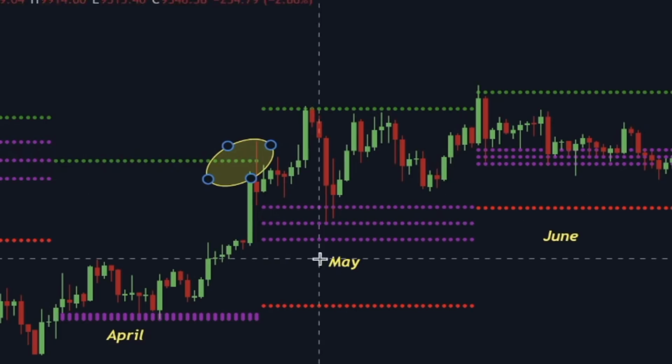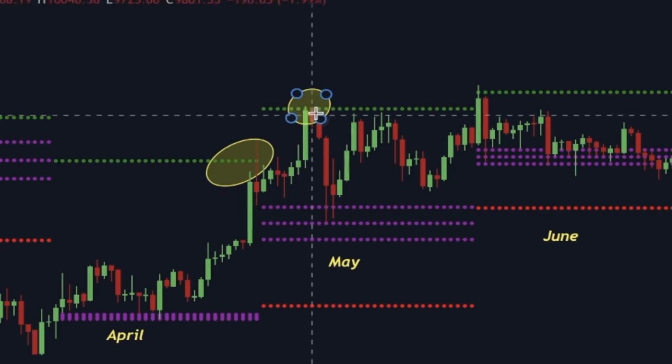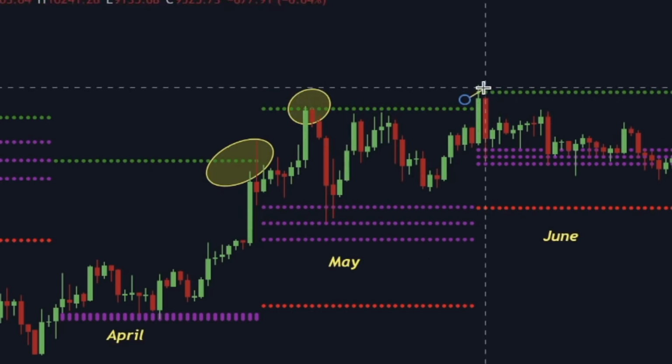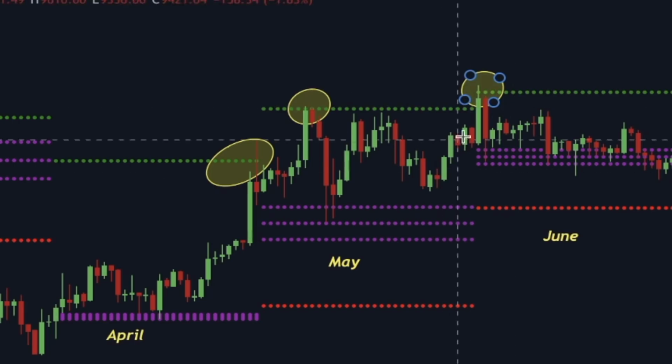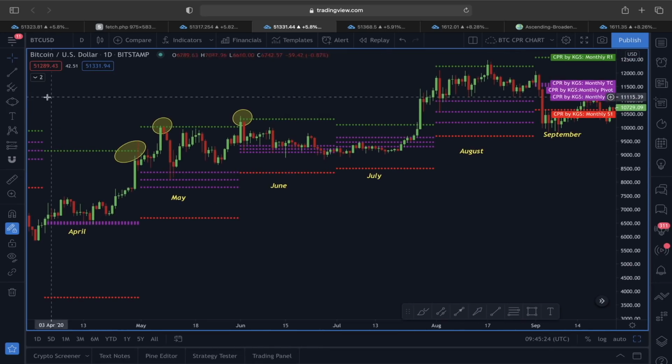So the new month started from May. You can see where the price came. The price came exactly, guys, at this monthly R1 line, and then saw this pullback type of scenario. Look at this here from June. Also price went to this R1 line and got a rejection. So this scenario unfolded again and again.